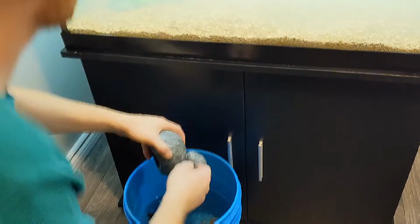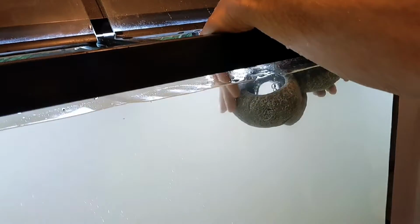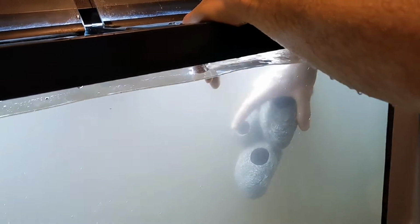So you wash those in hot water first? Well, clean hot water, right? Treated hot water, with the freshwater tank water treated.